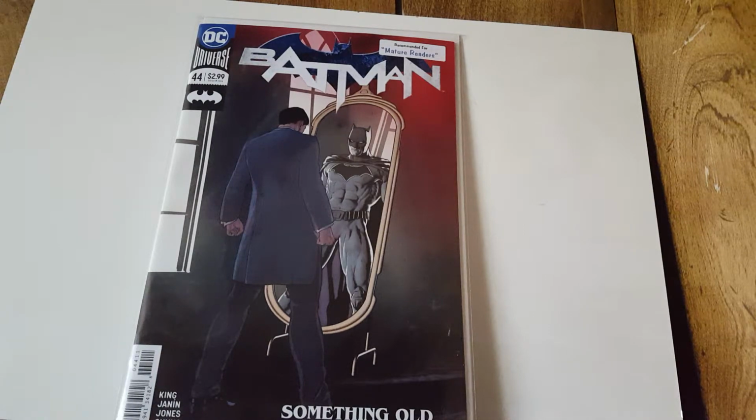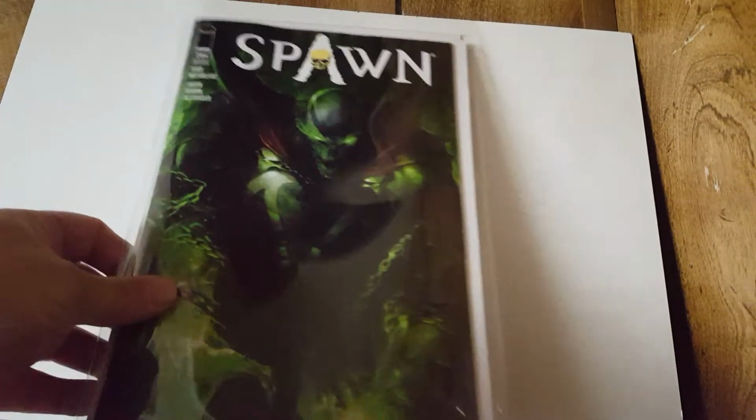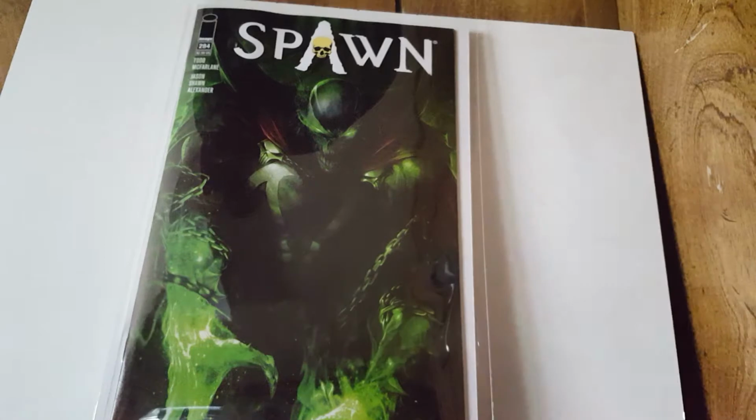I also picked up Spawn 284. Matina, another great artist. He's all over the place making art, crazy variants. He's a very talented artist, and this is one of my favorite covers from this guy, from all the covers that he's been doing. He's been definitely putting in work. I know they have a Virgin cover of this that I want to get, but I found this one.